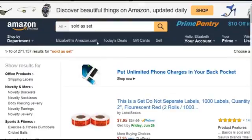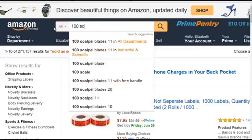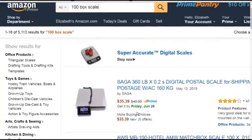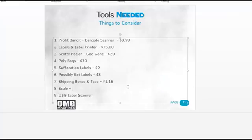In terms of scale, ours is bought from Amazon. It's actually this 160 kilogram scale. We use this. It's an optional product. At first, what we used to actually do was weigh it just on a regular person scale. So we kind of did it the getaway way, but as soon as you start to scale up, you get a scale.